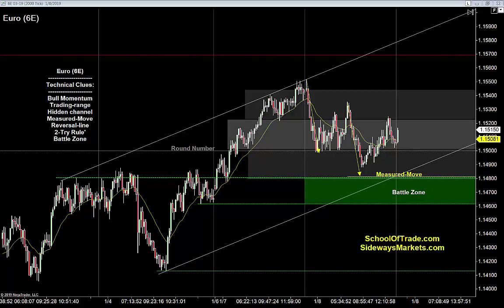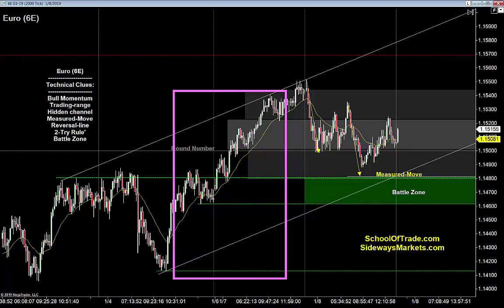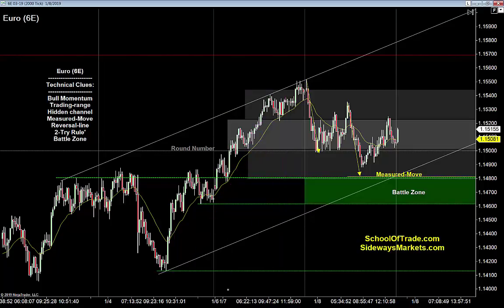It tells me to look for buying opportunities below the range using the 2-try rule. My plan is to look for buying opportunities below the low of this trading range and hopefully combine it with the low of that hidden channel and that key reversal line. So again, we can easily see we're bullish here, right? Big bull run going higher here. And we talked about this last night, right?